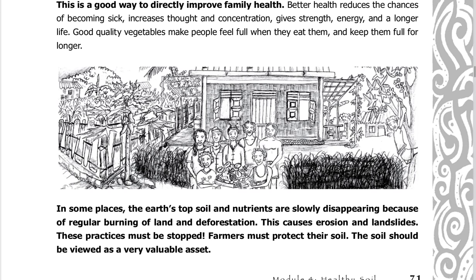In some places, the Earth's topsoil and nutrients are slowly disappearing because of regular burning of land and deforestation. This causes erosion and landslides. These practices must be stopped. Farmers must protect their soil. The soil should be viewed as a very valuable asset.